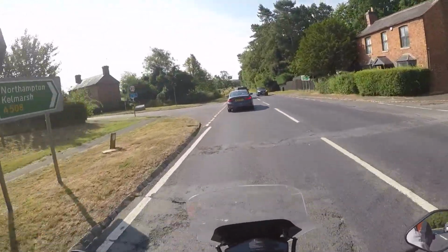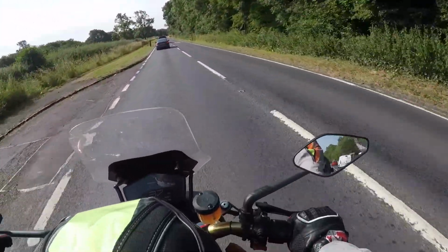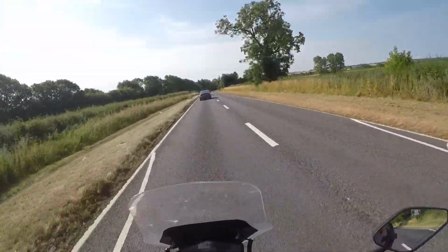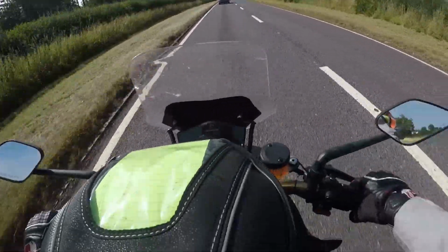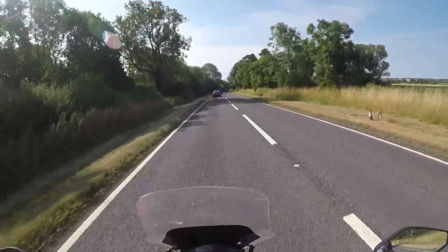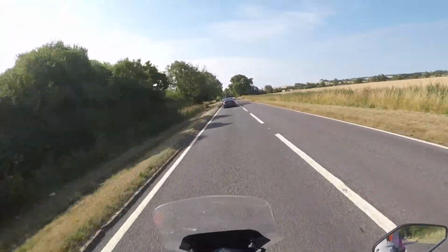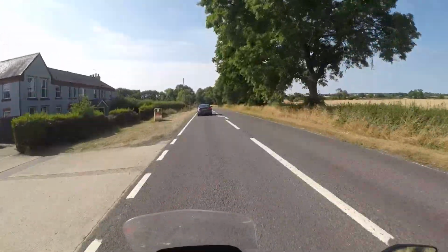My bag physically jumped. Set that down for a second, so I can check I haven't lost my shoes. Nope, okay, they're still there. Yeah, my bag physically jumped on the seat. Like, what the hell was that?